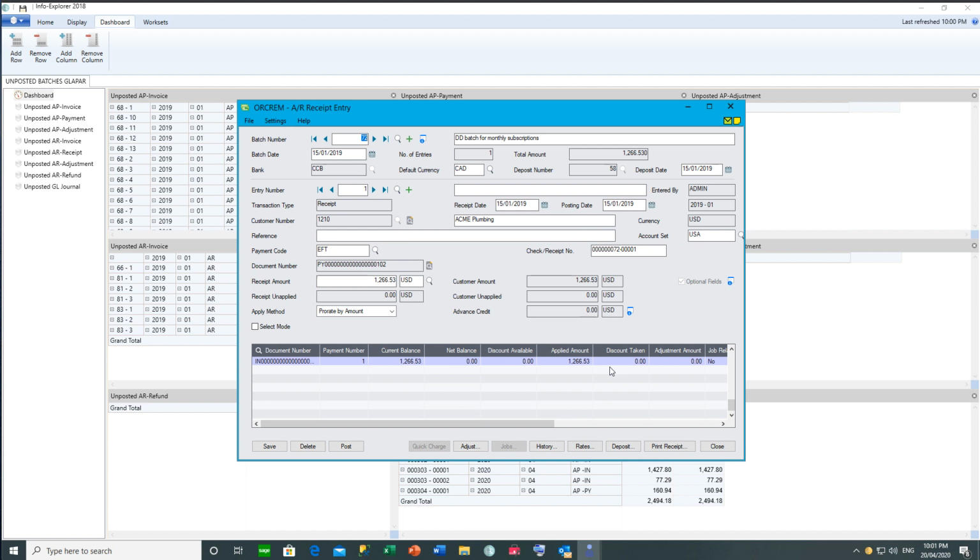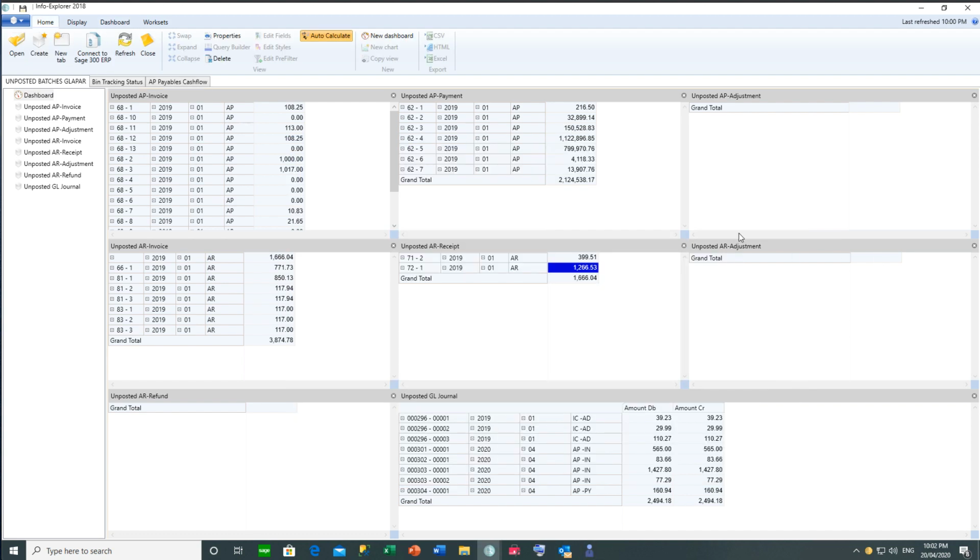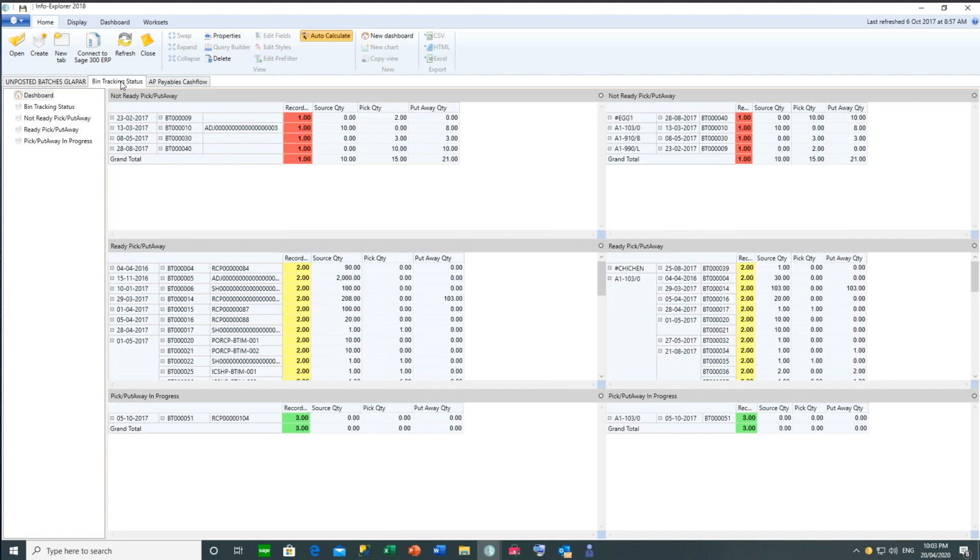So I can investigate further and wonder why my monthly subscription direct debit batch has not been posted and processed through EFT. So this is one type of control that I can use as a finance manager working remotely and not necessarily being able to look over the shoulder of some of my team members. Other exceptions that I can track using Info Explorer cubes is bin tracking status. Again, some bin transfers that are not ready, some that are in progress, and from there I can go and drill into the bin transfer documents.